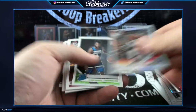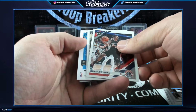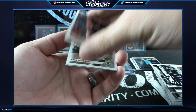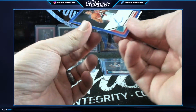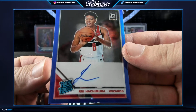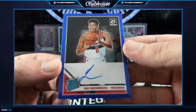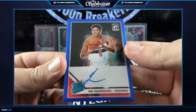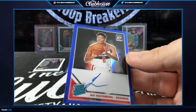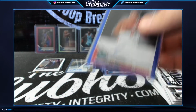Russell Westbrook, hollow. Jaylen Nix. Jokic for the Nuggets. Giannis Elite, and then we'll just flip it over for the last one. That's nice. That's nice. Rui. Blue rated rookie auto. Dude, 14 of 49. Rui blue auto. So dang. Dumbaya red. Rui blue auto. In the last box.